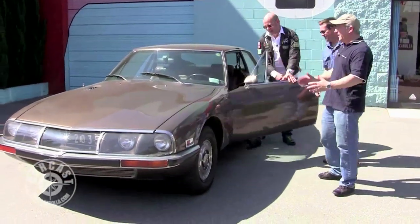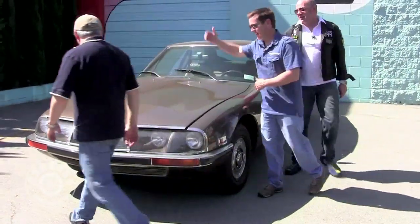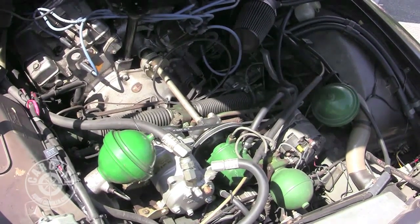Well, let's pop the hood and take a look. I would reach for it, but knowing the way these cars work, it could open up on the side. I can't wait. Just flip open this way. The look on your face when you see. Oh God. This is one of those, ladies and gentlemen, I don't mean to alarm you, but what we're looking at here is a mechanical nightmare.